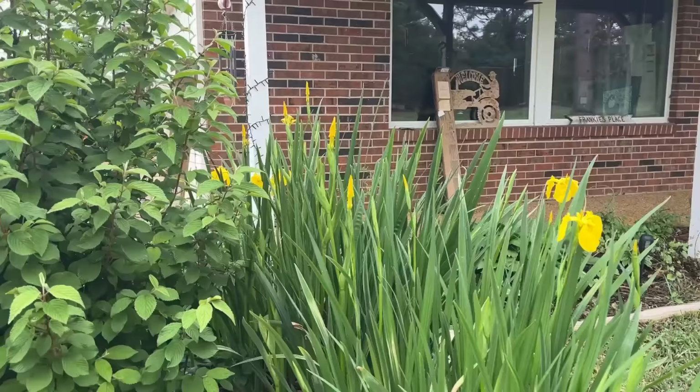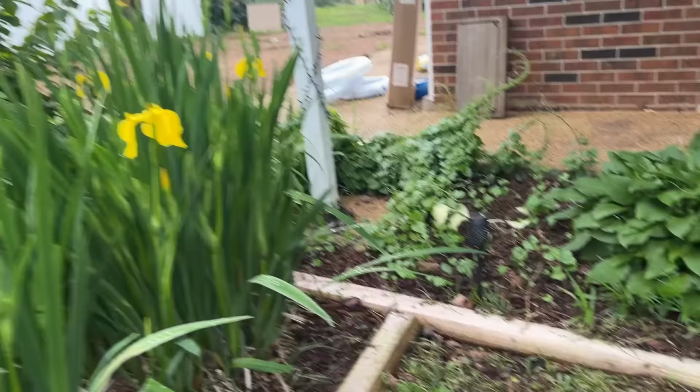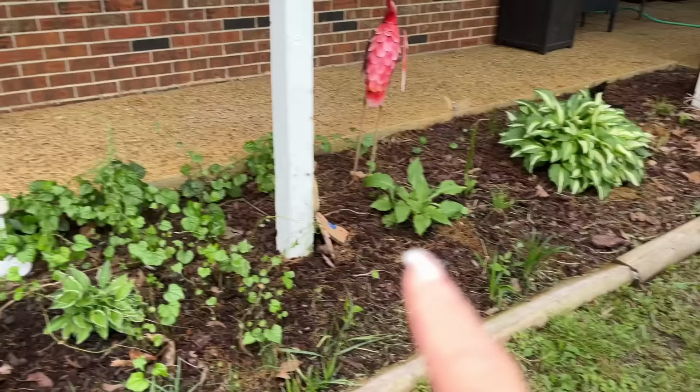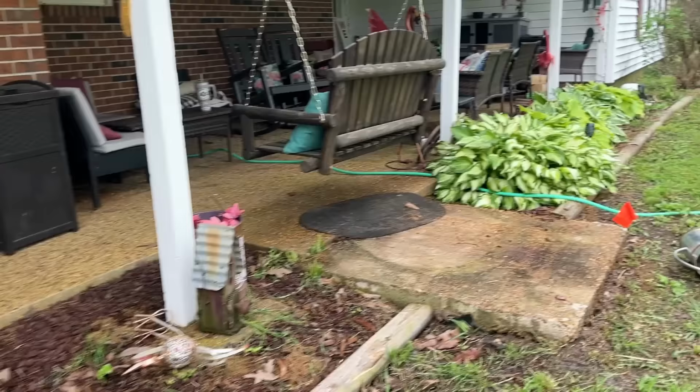These are, but they are beautiful. There's a wasp on that one though. Yeah. But guys, my flower beds up front here, my hostas are coming in. I got to cut back some of that ivy because it'll just take over. But that's a transplant. That one's a transplant. I'm not sure if that one's going to make it though. And I just weeded it out here.